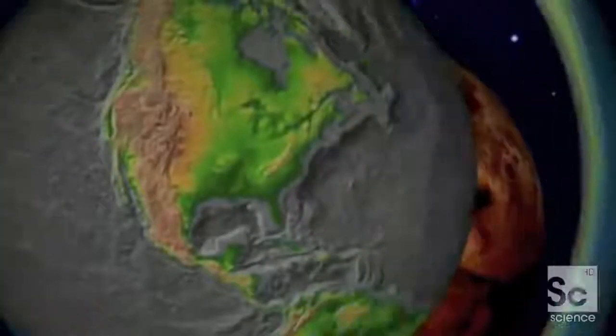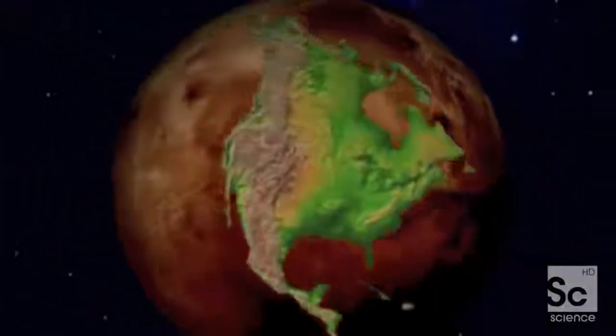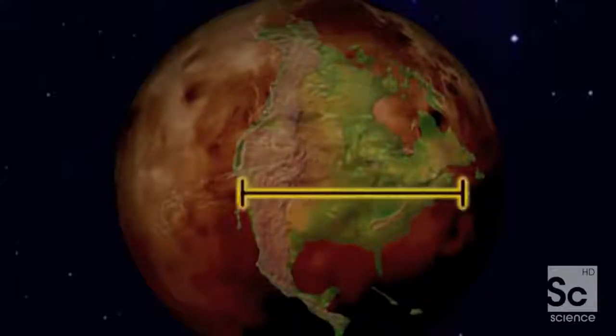For when dust storms kick up on Mars, they can last for weeks and envelop the planet. For an idea of scale, superimpose North America on Mars. The distance from coast to coast is some 2,500 miles. That's the length of the red planet's greatest rift, Mariner Valley.